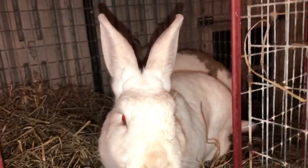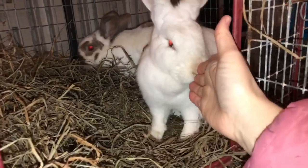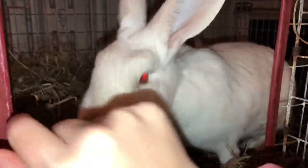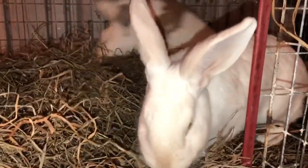And then in here, we have Philippe in the back, and then this is Piper. She's not the friendliest doe. She's not mean or anything. Sometimes she'll grunt at me, but she doesn't really like to be petted. So that's Philippe. He is a neutered buck, and this is Piper.